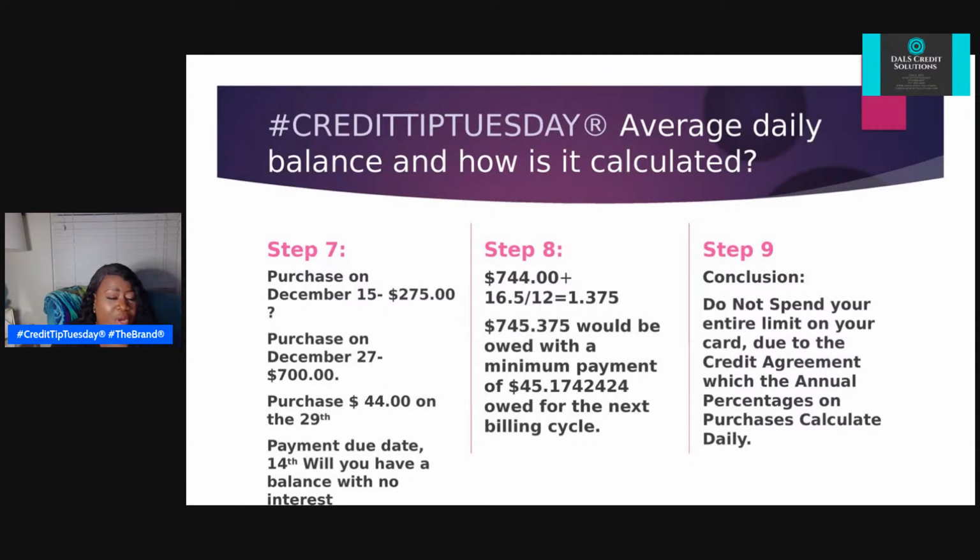We took the 16.5 divided by 12, and we got 1.375, which we demonstrated in the previous slide. When we did this, we added that to the 744, giving 745.375. Your minimum payment due for that billing cycle would be $45.17. Now, as you're saying, how did you figure this out?